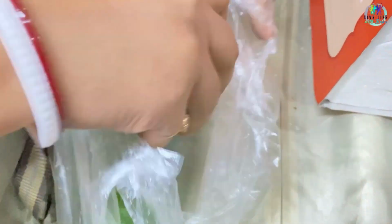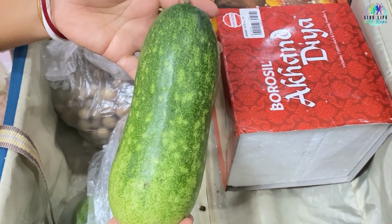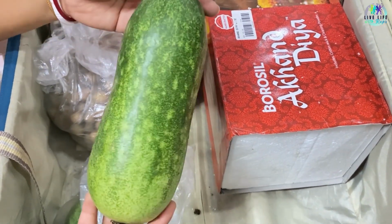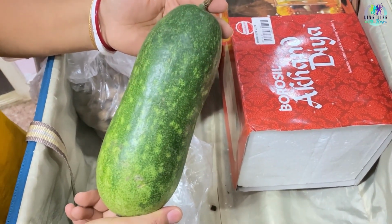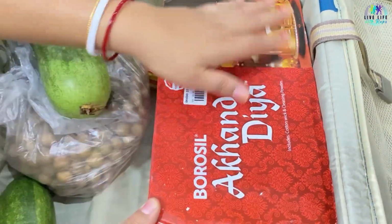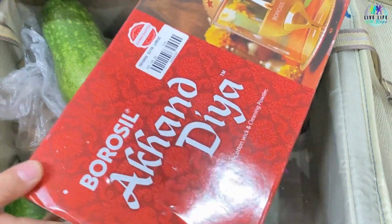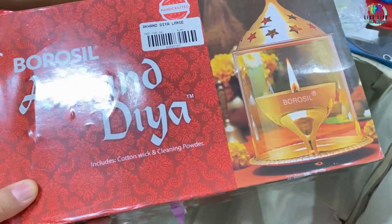Okay, I have another vegetable. This is chal kumar in Bengali, sal kumura in Assamese, and in English it is called rice pumpkin. And I have one more gift from one of my aunts. It's a lamp, I guess.